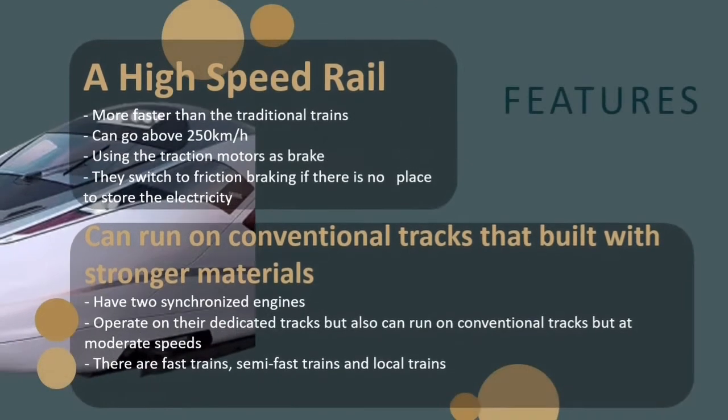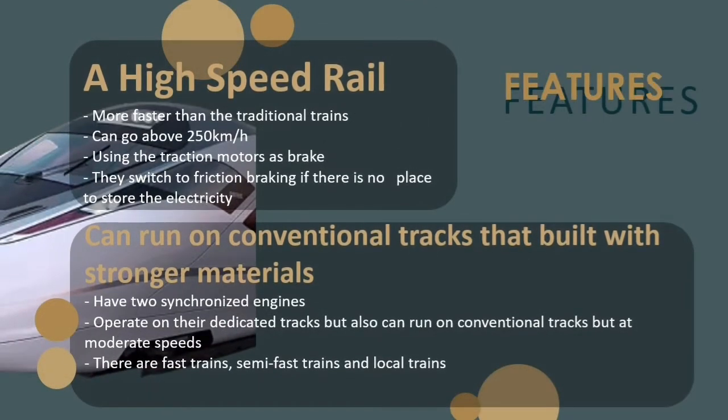Features of a bullet train. What is the feature of a bullet train? Well, a bullet train is a high-speed type of rail that can go faster than traditional trains. It can go above 250 km per hour, and it uses the traction motors as a brake, which generates electricity. And as an alternative, they switch to friction braking if there is no place to store the electricity.